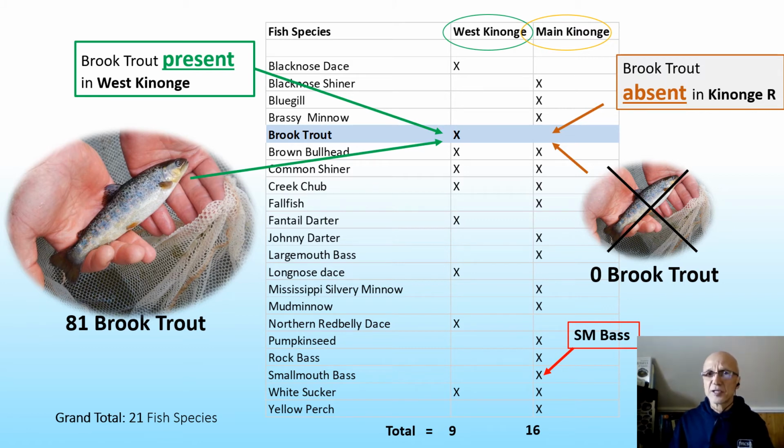Also note the smallmouth bass, present in the main Kenauk, which is a larger river with warmer waters. The bass is present, but there's no smallmouth bass in the West Kenauk. One thing important to mention: no Atlantic salmon has ever been reported at Kenauk.